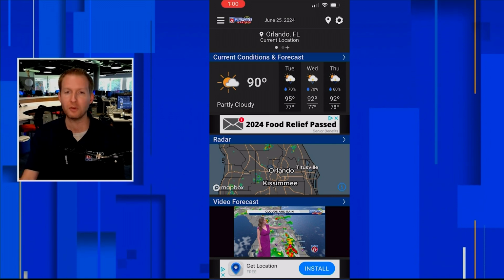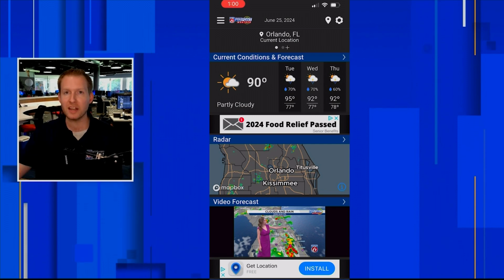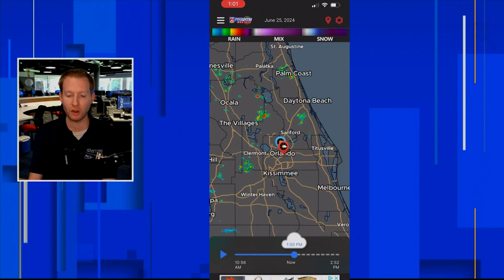All right, so first and foremost, when you open up the app, you are brought to the home screen right here. You see the current conditions and forecast. We'll get into that in just a second. Then you see the radar. If you click on the radar, it will bring it full screen. You can look all around and zoom in.